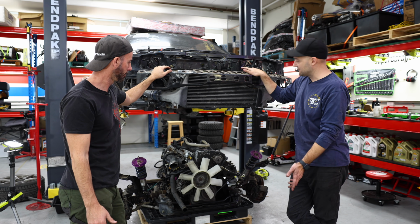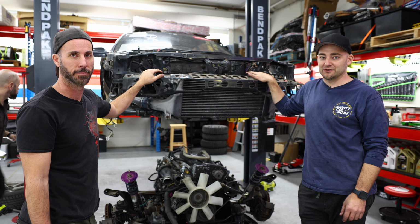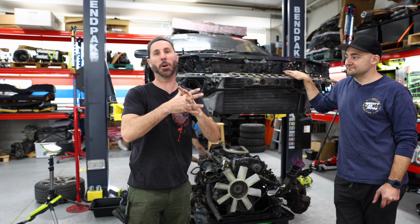We're going to take that off the subframe, put the subframe back so we've got a rolling shell. Then this thing can go and get some panel work done. Meanwhile, we can get the motor fixed. Hopefully one thing's happening here, the other thing's happening here. Boom!